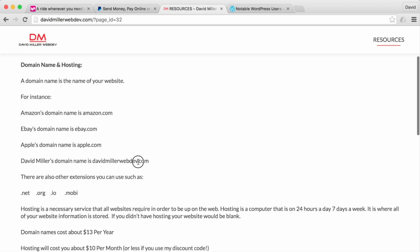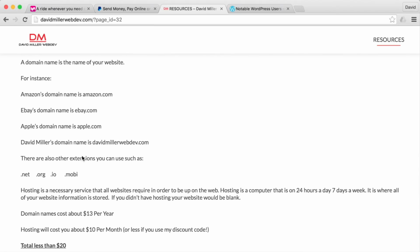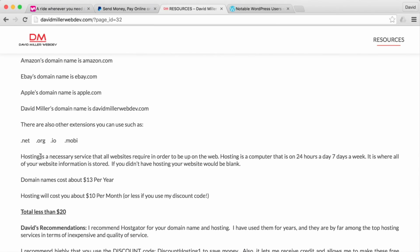And there are also other extensions, the little back part after the dot, after your name: the .com, or you have .net or .org. There's a bunch of extensions. They're all pretty popular. .com obviously is the most popular, but sometimes that's taken, so you can get these other ones, and that's fine too. It's just the name that people will type in to find you.